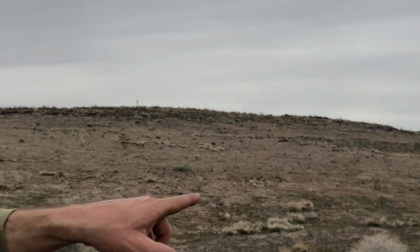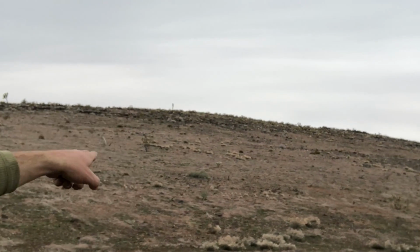Sometimes you get lucky. Man, I'm in the freaking bone zone here. Glassed this one up after I found that one. Stopped because I thought I saw something on the hillside, and somewhere up there, right there-ish, I just glassed up another one. It looks like a big one. Hopefully it's real big. Maybe, hopefully, cross my fingers, it's another year off that big typical. But anyway, here's this one.